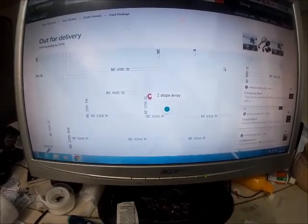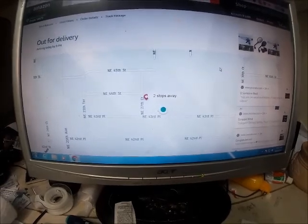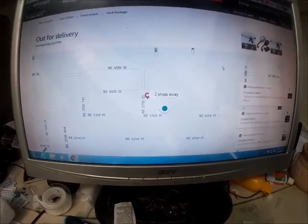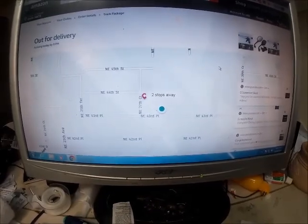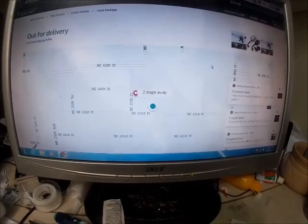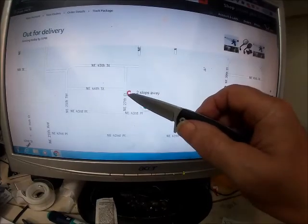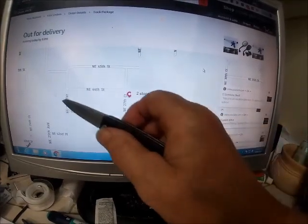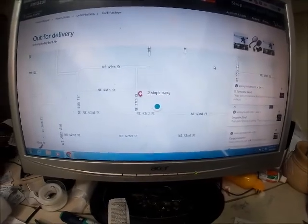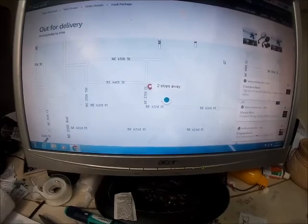Gosh almighty. Two stops away. Matter of fact, looks like he's at Larry's. So where's he got to go? Is he going to go from there around the corner to me, or is he going to go down here and around that way and back to me? I guess it depends on where his next stop is.